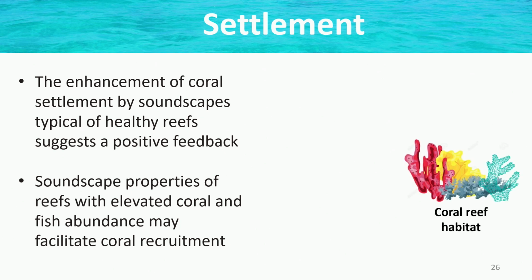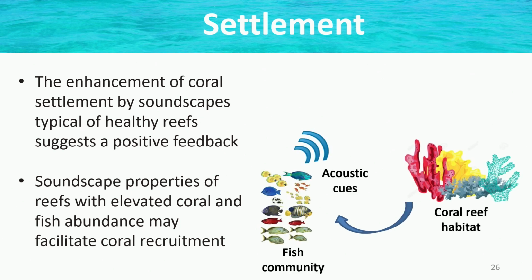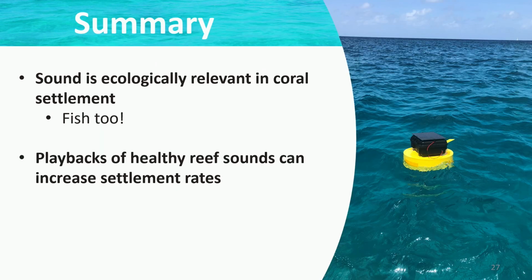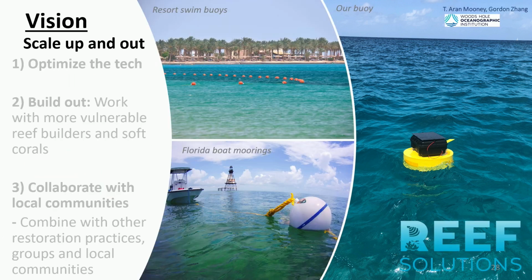So what do we think is going on here, in summary? Obviously in a healthy coral habitat, you have an abundant fish community that makes a lot of sound, and that can help bring in settlement of coral larvae, which make that habitat. And of course, this is broken a little bit, and we're trying to start or rebuild this cycle or circle of life, if you will, with the fish sounds. I haven't really talked about the fish data, but that's important. We can get some of this with fish too, depending on the taxa. But we think that these sounds can play a potential role in at least some settlement.